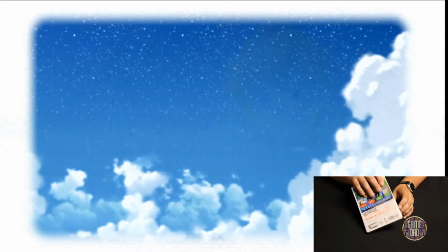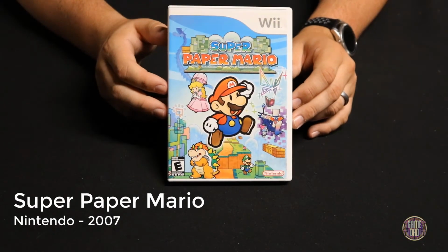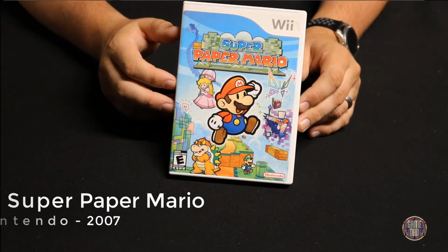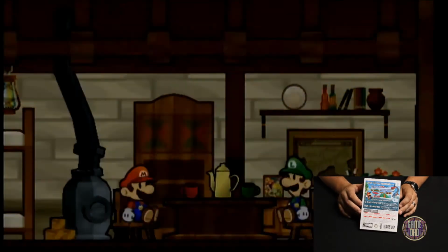Super Paper Mario was released by Nintendo in 2007 and is a fun successor to the Thousand Year Door from the GameCube. While the game is not a sequel to the Thousand Year Door, it is still a fun game overall and gives you that classic Paper Mario feel that everybody loves.